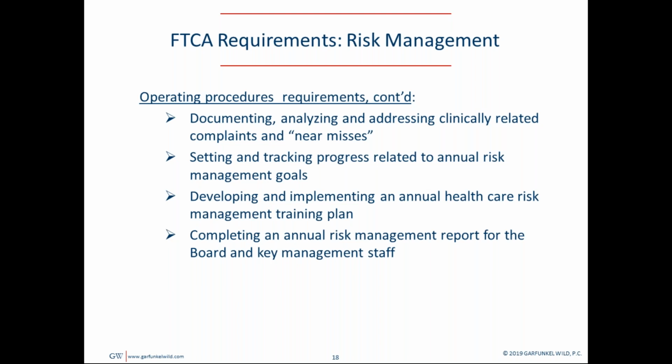Your operating procedures should also include documenting, analyzing, addressing clinically related complaints. So what is your process for receiving complaints? Setting and tracking risk management goals. Now, those are annual risk management goals. So if you set your goals last year for 2018, remember that you have to do it again for 2019. You have to develop an annual healthcare risk management training plan. So if you had a 2018 training plan, you need a 2019 training plan.